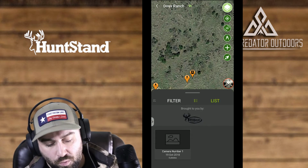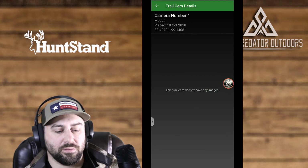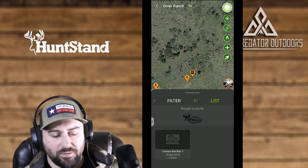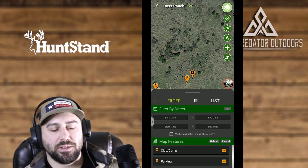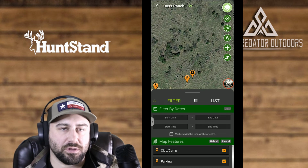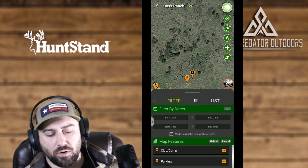So look, this is camera number 1. I can select that there. And if it has images, which I can sync through the HUNTSTAND app online, I can actually upload images to this, which I'll probably do later, and I might tap that back in here as another review. But yeah, this is trail camera number 1. If you have a list of trail cameras, it's going to show them here. And again, you can filter by date. That is so important for land management. I don't think I know any other apps that do this. I'm going to be reviewing some of these other apps over here, and I'll see this over time, but that is a really cool feature I haven't seen anywhere else.